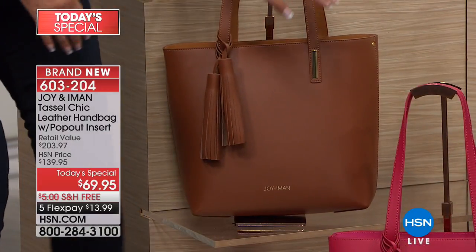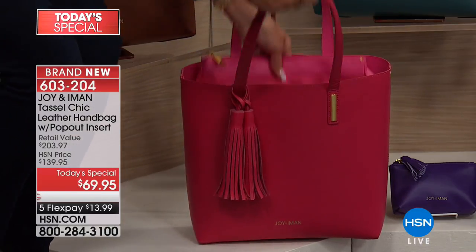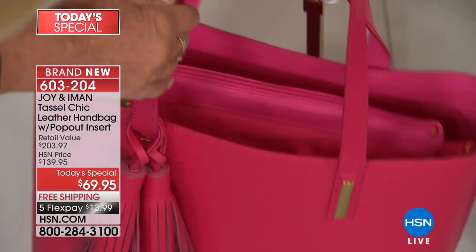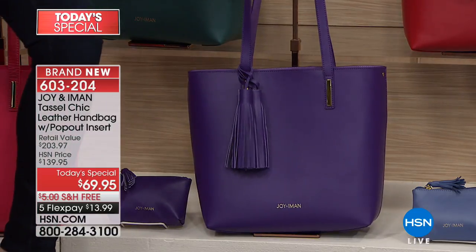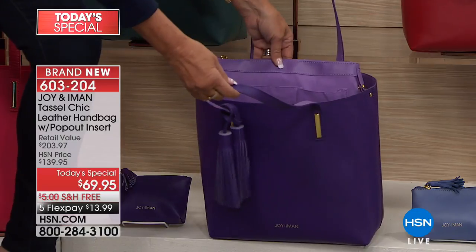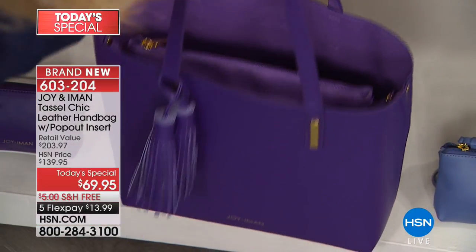Okay, then we have the berry with that beautiful pop of pink interior. The berry that Iman can't put down is just beautiful, right? Gorgeous. Okay, need I say more about the purple, everybody? The purple with the lavender. Look how pretty that looks. Oh my goodness, look at that. That is really beautiful. Really, really beautiful.